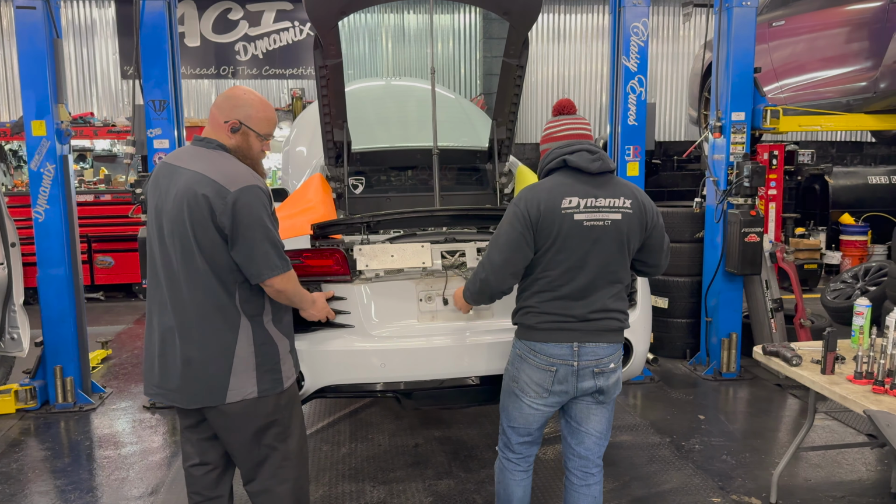Speaking of V8s, we have the same motor right there, dissected. V8 gang, you dig? 4.2, baby, 4.2 all day. I'd take the 5.2, but yeah.